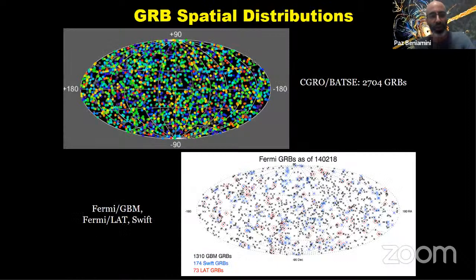Another thing that one can look at is the spatial distribution of gamma ray bursts. And what this is, imagine that you take all the directions in the sky and you put them on this map that you see here. And the direction that is right towards the center is the direction of the center of our galaxy. And then these coordinates are longitude and latitude relative to the frame of the galaxy.